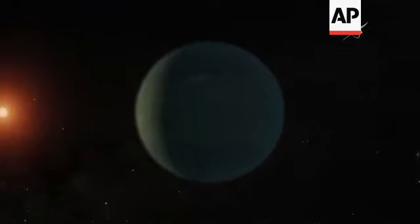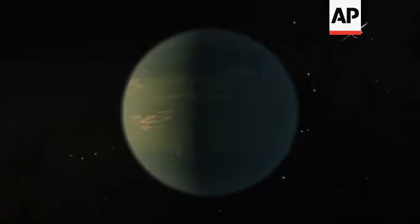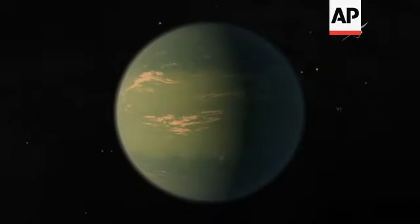The discovery gives us a hint that finding a second Earth is not just a matter of if, but when. What we really have in this story is a major step forward towards answering one of these very questions that are at the heart of so many of our philosophers, of what we're thinking about when we're by ourselves, and that basically is, are we alone out there?